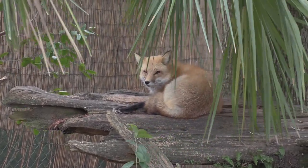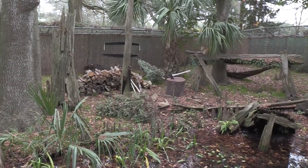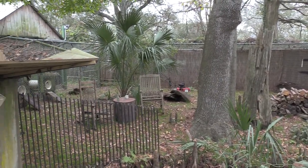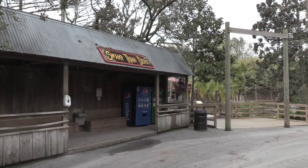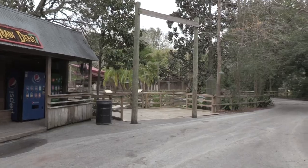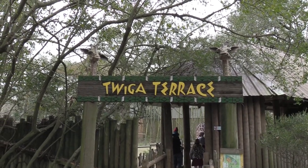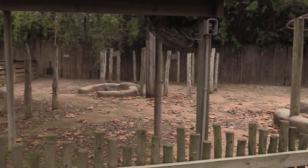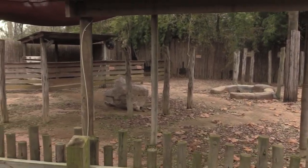Just relaxing. This guy's got a lovely habitat. We'll pass by the swamp train depot. I'm gonna check out the animals on this side next. All right, we got a critter area. All the other types of critters that will be in this area are not available right now.